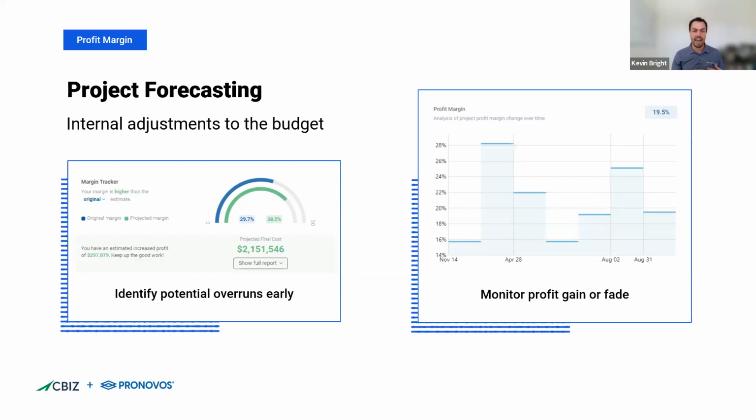And what I would say is, as you're making those adjustments, what you really want to monitor is the overall profit fade or profit gain on the project. If we look at this chart here, we can see how our profit margin changes from one month to the next. I think this is one of the best ways to measure our project performance. It's not so much what the total overall profit is. Yes, that's really important, but it's really a question of how much profit we are going to make compared to what our expectations were. And being able to identify that fade and gain on a consistent basis really shows that you have a good handle on your project.